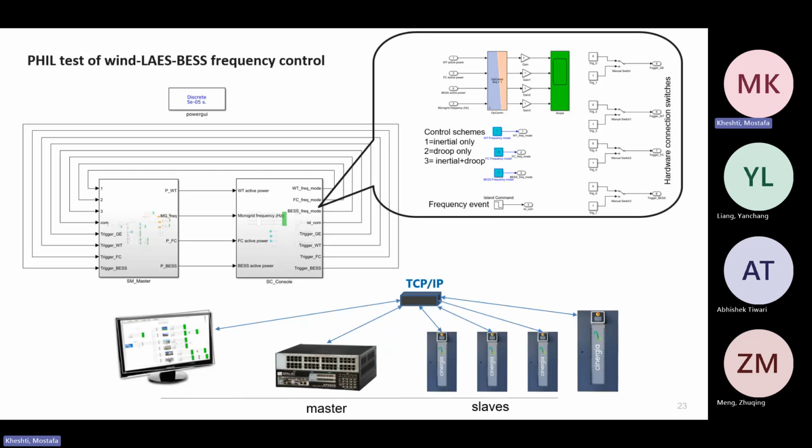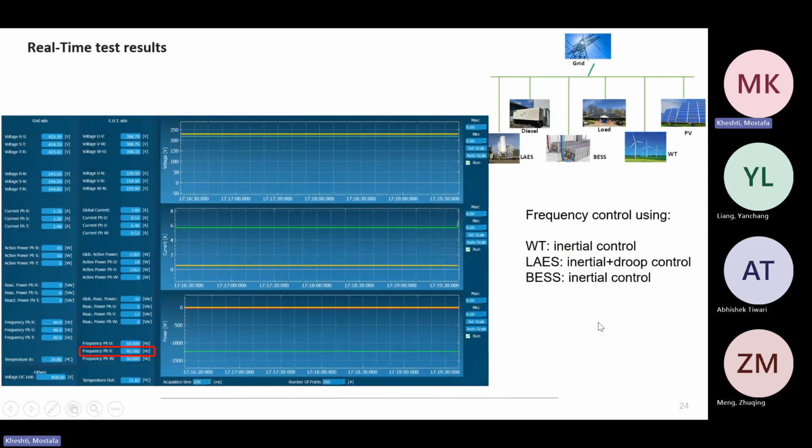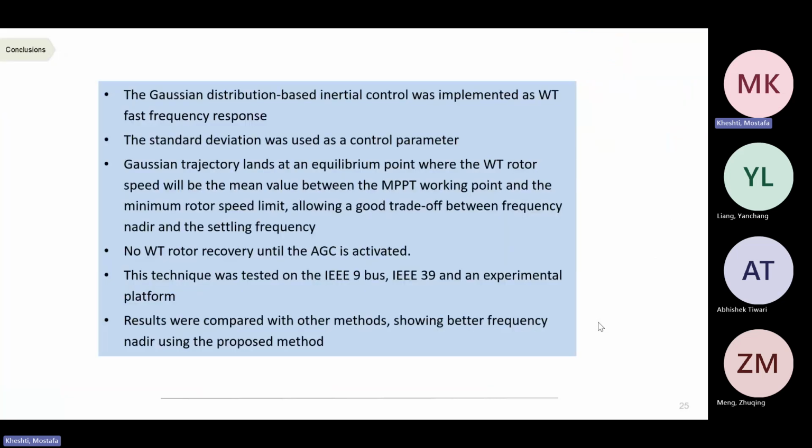You can apply when your frequency event can occur. Just to show you the results, for example, when the frequency event occurs by disconnecting from the grid, you see that the frequency is deviating from 50 Hertz, and your controller is trying to get it back to 50 Hertz in just a few seconds. So these are the real-time simulations we tested in our lab.